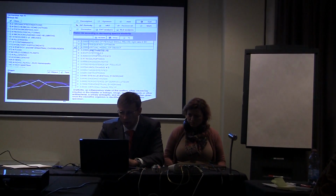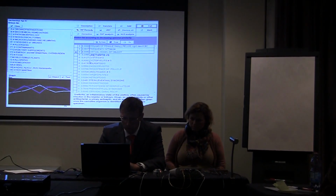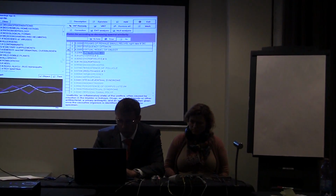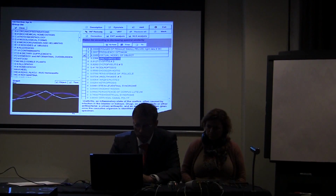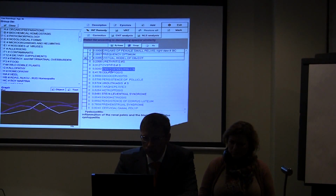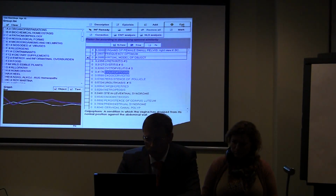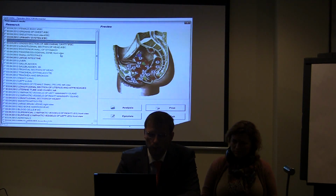For the test, it's necessary to use a glass bottle. So it's an organ from the urinary system, and we see a situation compatible with the previous organ. If there is some special cut for some problems, we can check it here. And we make step-by-step testing, step-by-step analysis of all the organs.